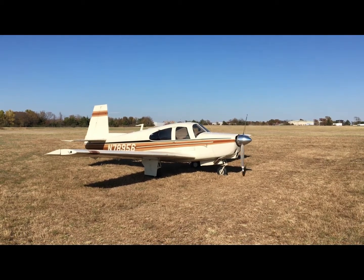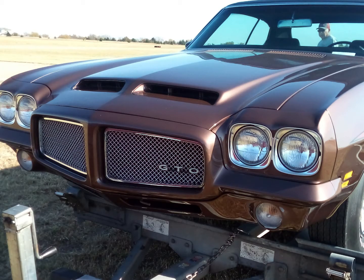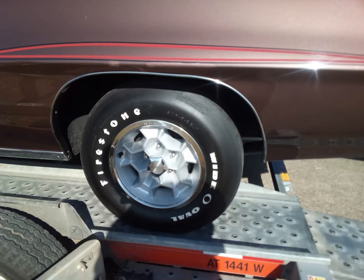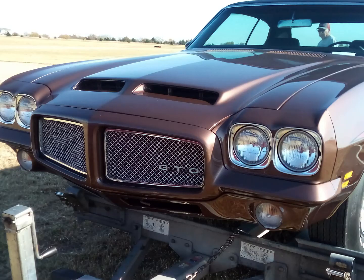Oh, and another vehicle I would probably rate as one of my top favorites was this 1971 Pontiac GTO. The owner said that was the original color scheme. It has been repainted, but that was the original color of the car.